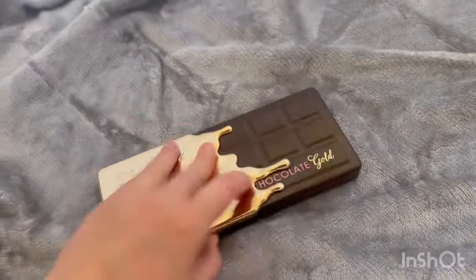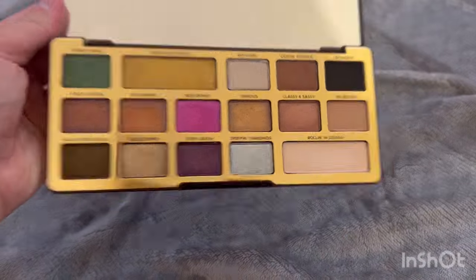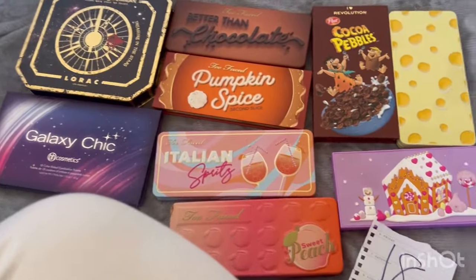And Too Faced Chocolate Gold, one of my favorites of this collection because it's mostly shimmers. There's, what, 4 mattes in here? And there's just very unique shimmers, I think. So keep. Okay, now for the 18 pans. I only have 9 of them.